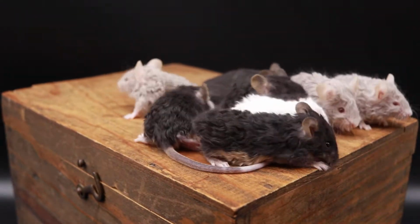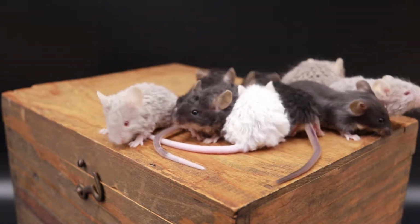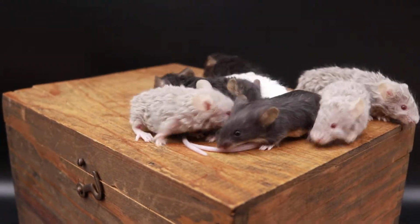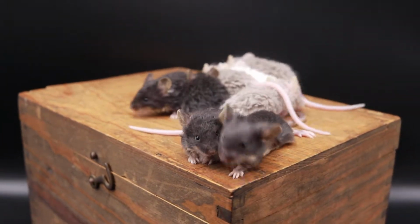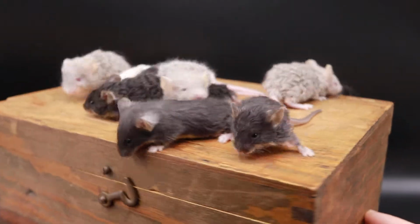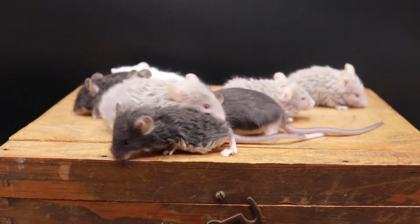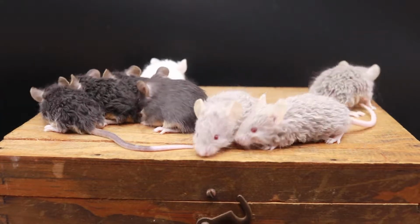Hey, I don't know how I did this, but I've got everybody in the camera. I don't know what's going on. It must have to do with the angle of the camera. I'm not sure exactly what happened there.